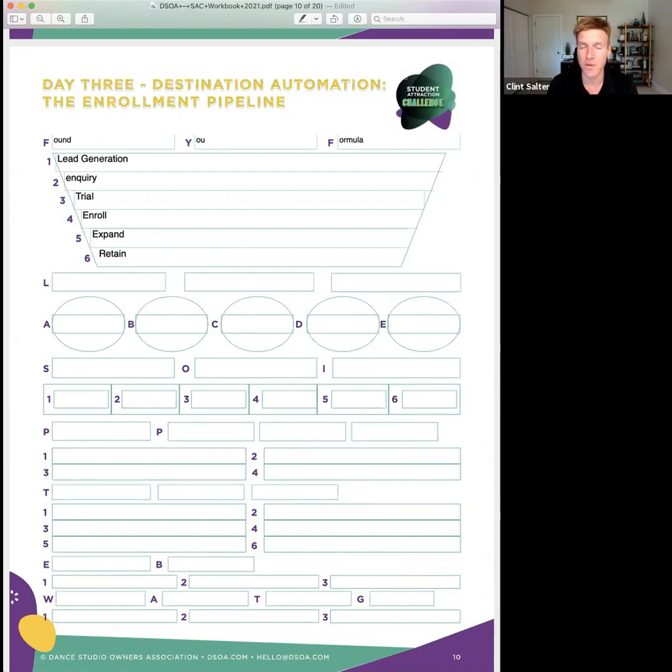If you're not doing year-round enrollment, you kind of stop and they need to re-register. We need to make sure that we get them back. We have a 6-week re-enrollment process that we teach inside of SAI as well. So these are the things that you need to be focusing on in the funnel, right? In the funnel, in the enrollment funnel.